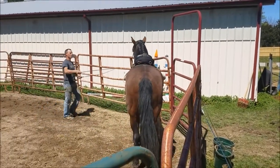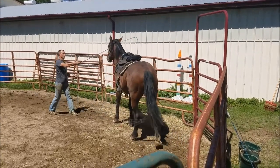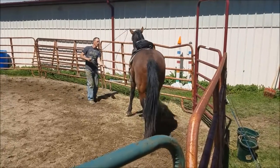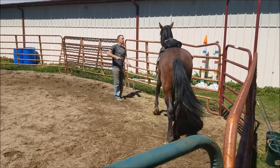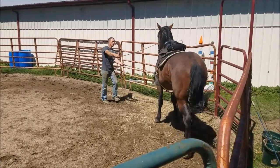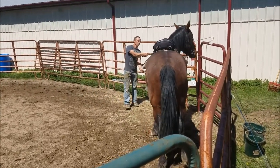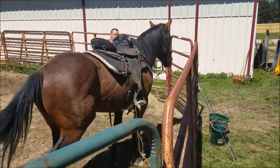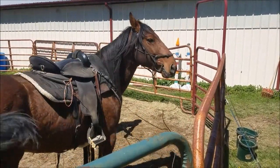So here's the same argument again, where Rumor plasters himself against the fence and refuses to make that inside turn to the left and starts challenging John. And they're basically at a standoff where it gets to the point where John is backing him up, and they basically end up backing up around the round pen twice. And I actually never got to see the end of this because someone came running up telling us that the neighbor's dog was attacking our goats, so I had to go take care of that.